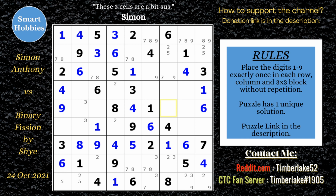And 8, 9. After marking those 7, 8, 9s, he works his way down to row 3, column 6. Marks that for 7, 8, 9. Goes down to row 6, column 1, and it's like, oh, okay, I got to find my next spot to start solving again. And then he finishes off column 1 by putting a 5, 7 there.